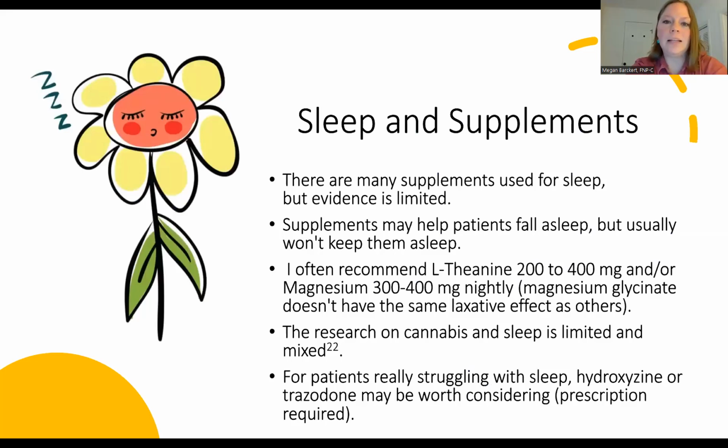So, sleep and supplements, a super big topic. Again, research is pretty limited. In my experience, most supplements will help patients fall asleep if they do help at all, but they won't keep patients asleep. These are ones that I often will use for patients who are having more trouble falling asleep.